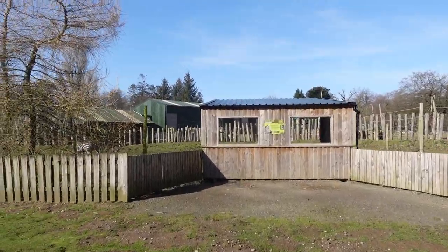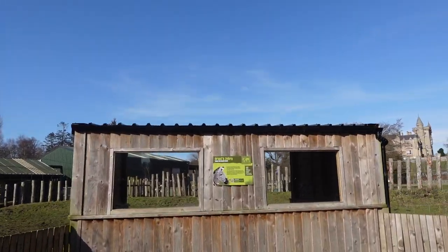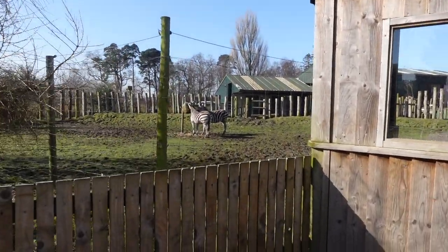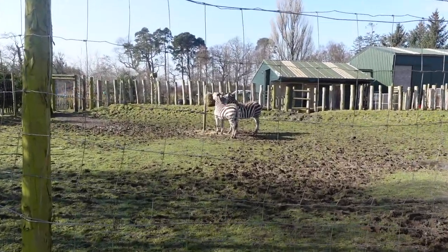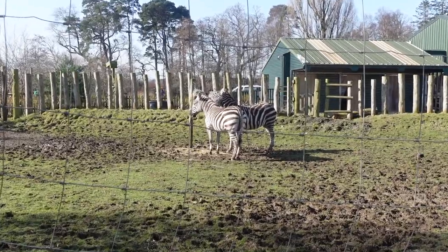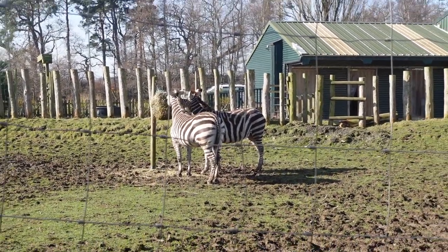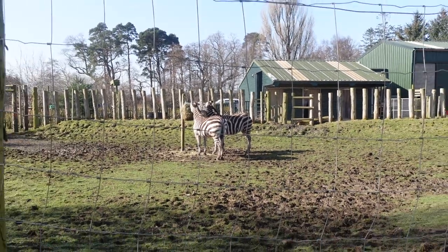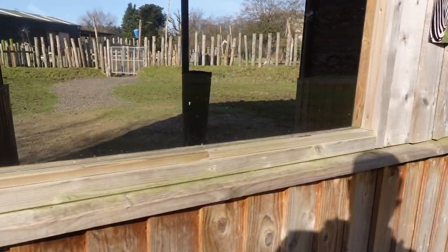Over here, a little viewing area for the zebra. The Grant's zebra. They're over there just now, having their breakfast. If you're lucky enough, they come over here to the viewing area, and you can see them closer. And maybe come over later on and see if we can see them closer.